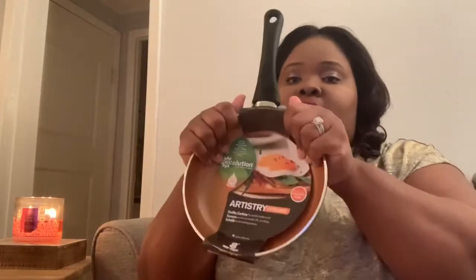It's nothing too big. As you can see, it's small compared to me. It's only an 8-inch frying pan, which is the perfect size for me. Like I said, it's just me and my husband right now in the house, so I don't need anything large, so it was nice to find this.